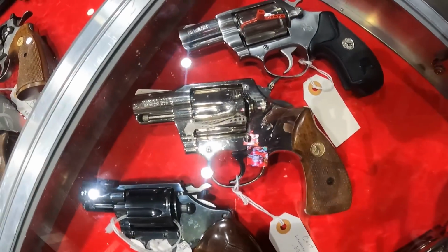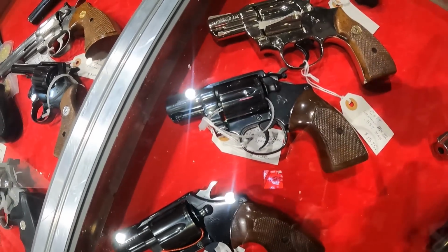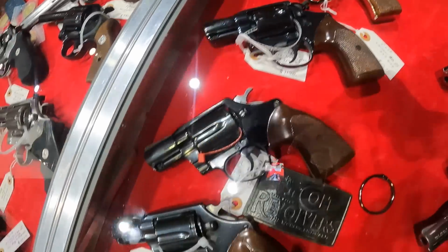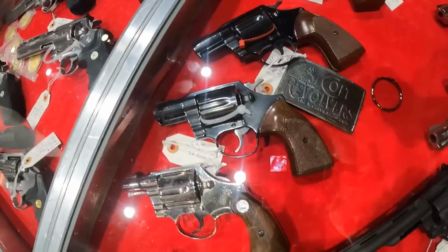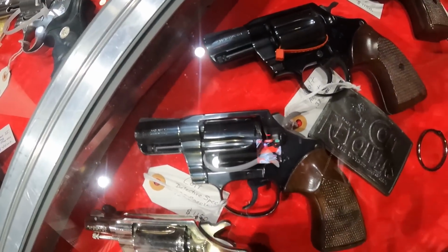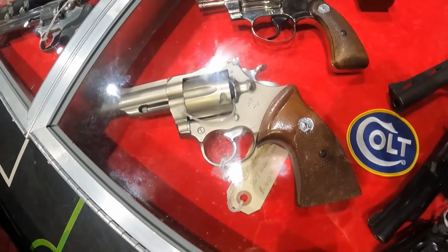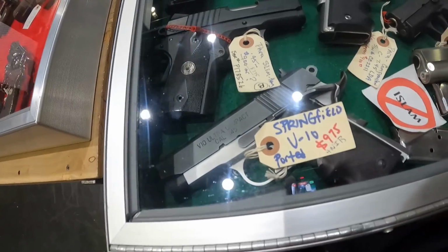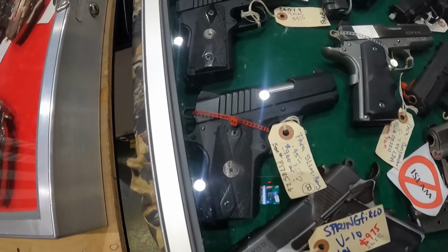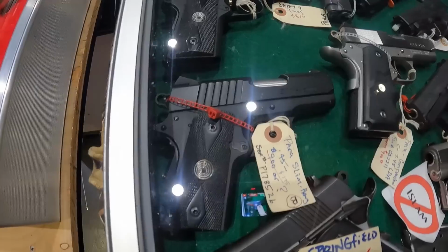We've got another Colt Lawman MK3 357 Mag, $1,575. A Colt Detective Special 38 Special, $1,150. A Colt Agent 38 Special, cannot see the price underneath there. A Colt Detective Special 38, $1,150. And a Colt Trooper 357 Mag running $1,450. Now here we've got a Springfield V10 ported, $975. A Para Slim in 45, like $775 on it.